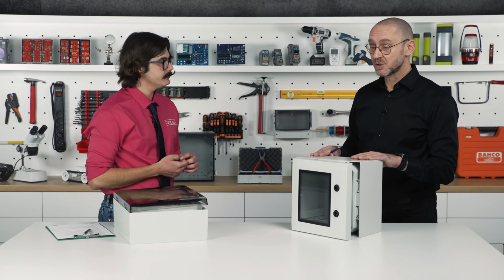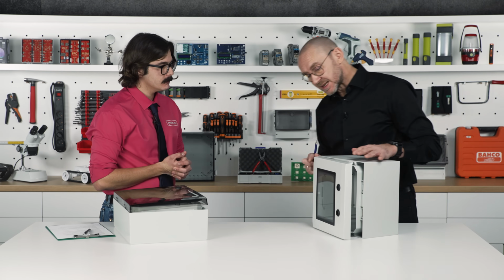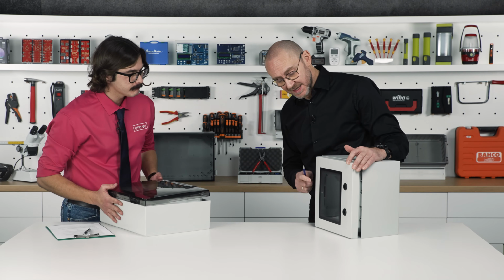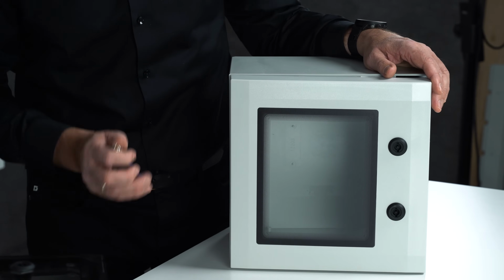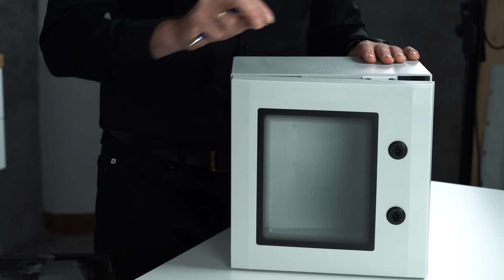Good. Okay. So, first of all, the ARCA product range has been with us for already more than 10 years. Okay. So it is not a new product. This is an example of what we have been selling from the very beginning, and this is a cabinet with a glazed door, right? Okay.